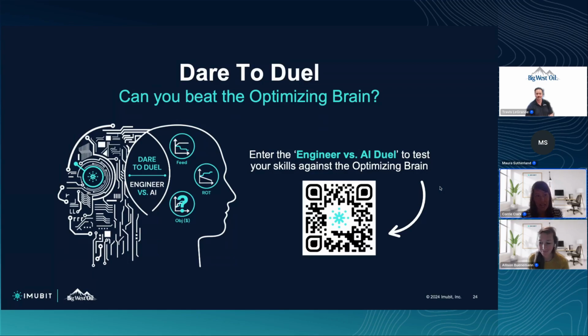Yes, I think we have at last count 90 different models that are running in closed loop in North America. Some of them very similar to what we did at Big West Oil, some of them different. But that idea of a hierarchical model is something that's newer for us. Maybe in the last couple of years we really started developing these hierarchical models. But yes, we do have other cases where we've done similar things at North American refineries. Thanks, Corey. And yeah, I think we always say we're working with 7 of the top 10 biggest US refiners. So you're in good company if you're using Immubit's DLPC application.